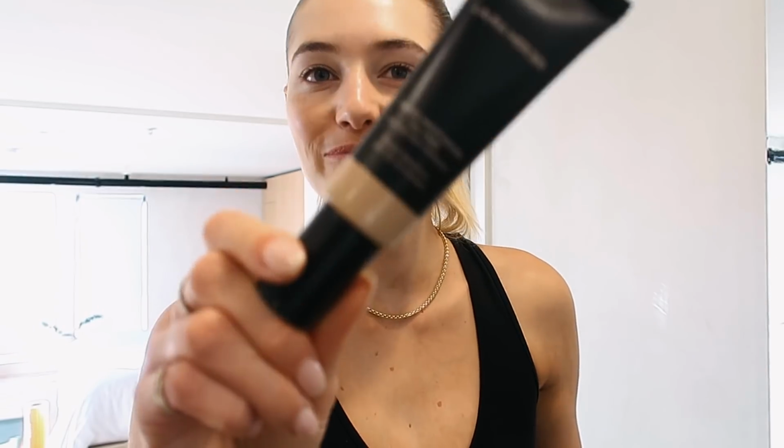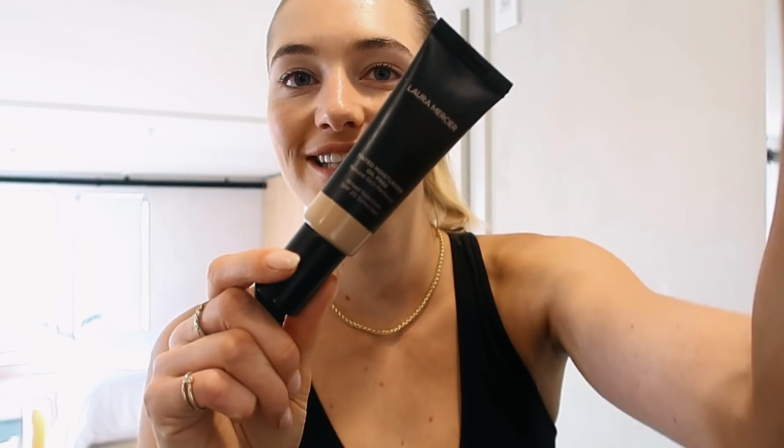This has nothing to do with my What in a Day, but recently I've been using this Laura Mercier tinted moisturizer, and it has SPF in it and a little bit of coverage, and I love it. For example, now I go to a little workout event and I don't really want to wear a lot of makeup, but just a little, because it's probably going to be pictures taken.